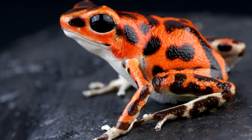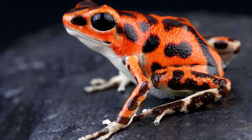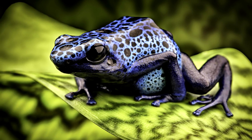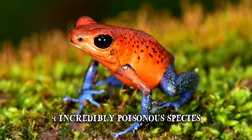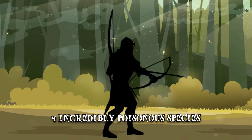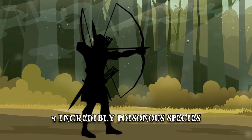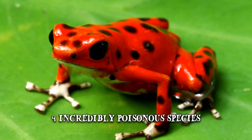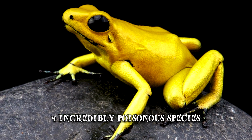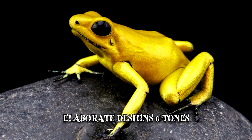It's considered that most of the other 166 types are either not toxic at all or have low levels of toxicity. Since the secretions of these 4 types of amphibians are incredibly poisonous, hunters have used them to craft dangerous darts. The frog's coloring can vary from black to blue, green, copper, red, and even bright yellow. It usually displays elaborate designs and different tones.